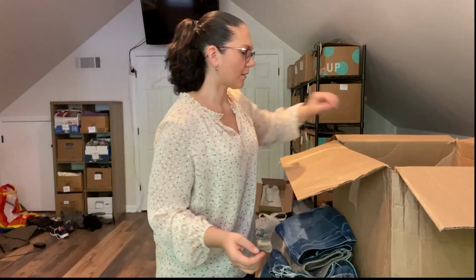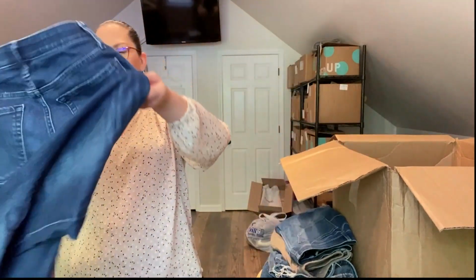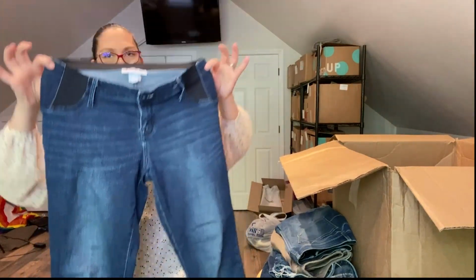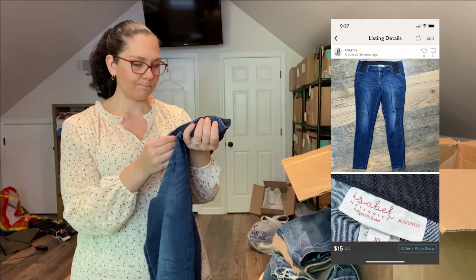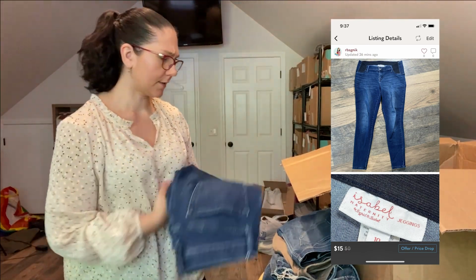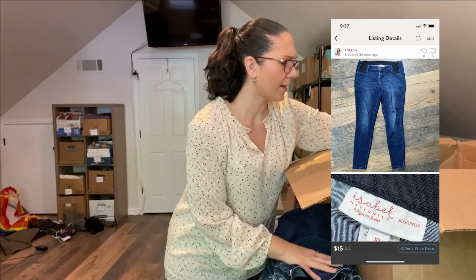Those might have gone to buy, sell, trade, but I'll keep them. These are Isabel Maternity, which I see in the thrift store all the time and I just pass. So, I guess I'll list these. Maternity sells. I just don't have the patience for it a lot of times.